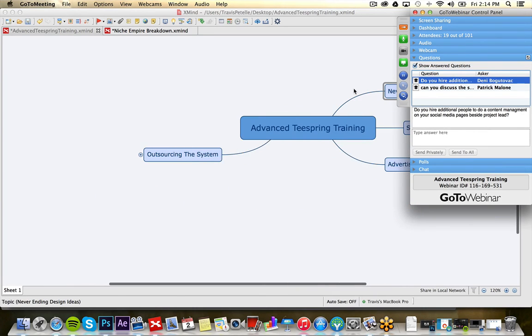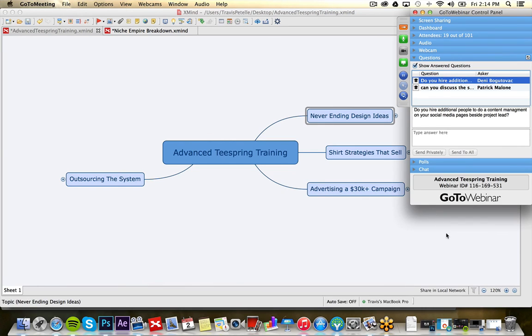Do you hire additional people to do content management on your social media pages besides Project Lead? I do now. My Project Lead was handling all the content on my social media pages for the ones that were taking off and doing well. We have too many pages. I have like 150 pages right now that I run content on. So I've hired a social media strategist and a micro content publisher for that. So I have two people that handle my social media right now. But it's not just fan pages. They handle my social media across the board: YouTube, Facebook, Twitter, Google Plus, the entire thing. So yes, your project lead can handle your fan page stuff pretty easily.